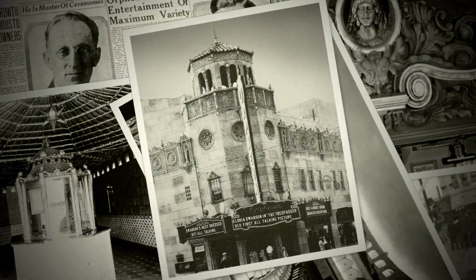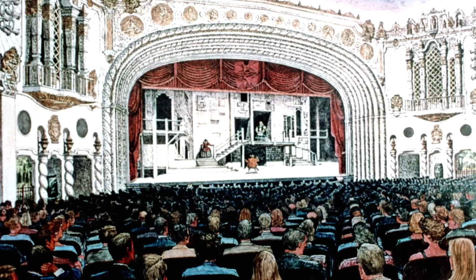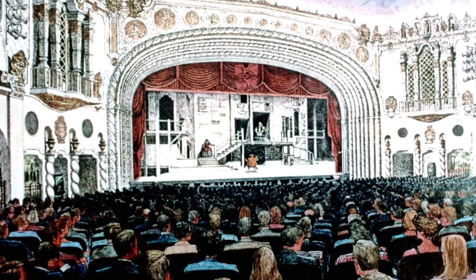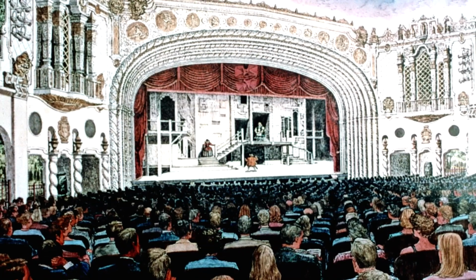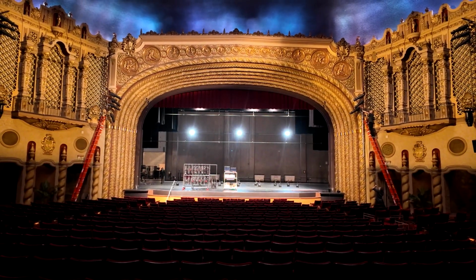When you walk into this theater, you're taken back to a time that was inspired by the Spanish revival period. It's like an outdoor, atmospheric theater when you walk into the main bowl. It really harkens back to an old time of how people were entertained back in the day. And it was unique to this area because there were no other theaters like that here.